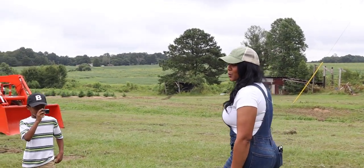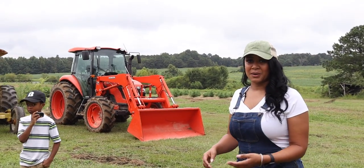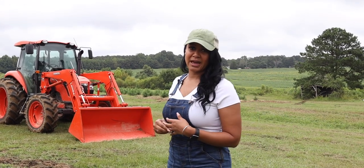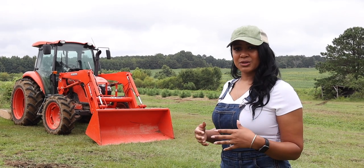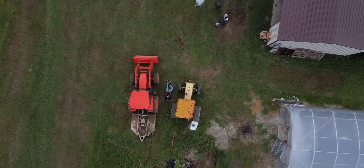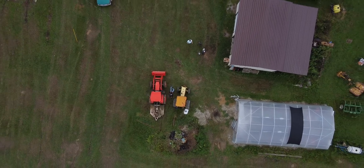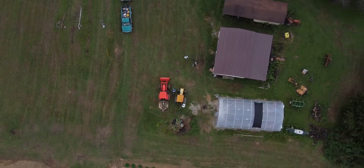Really rewarding experience at the end of the day, making sure that, you know, I'm looking at the plants to make sure they're not being sunburned, to make sure that pests aren't eating them. Because all that goes into making sure that we're putting out the best product for our consumer as possible. No matter when, no matter why, I have a place to go.